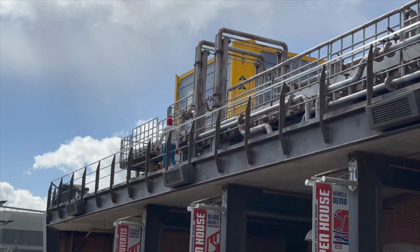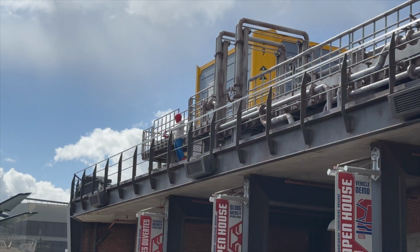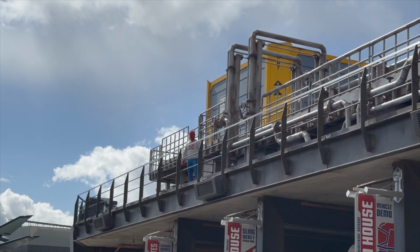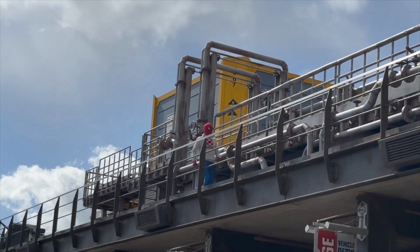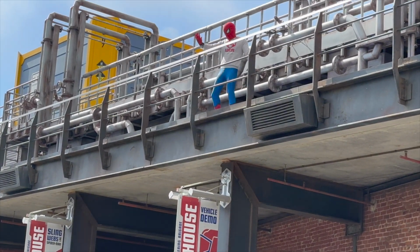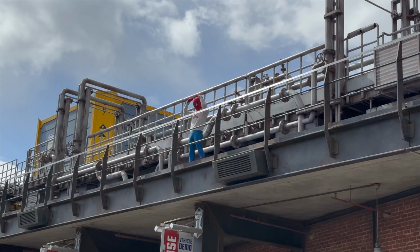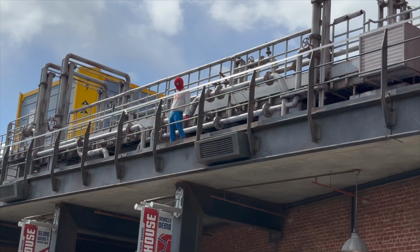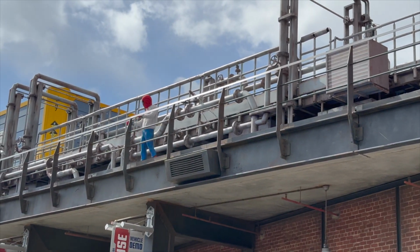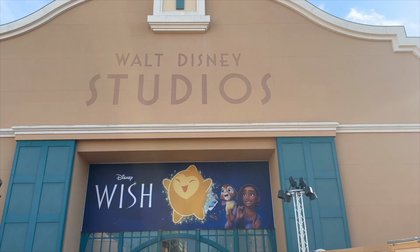So that's our overview of the Walt Disney Studios Park. As I've said, it's quickly emerging into one of our favourite Disney parks, and the expansions to come will only solidify this, with the new Frozen Land in particular sounding amazing. At present, there isn't a nighttime offering here, so the park does close earlier than the other park, but I'm sure that'll change once the expansion is complete.